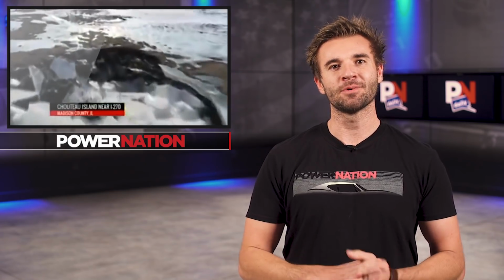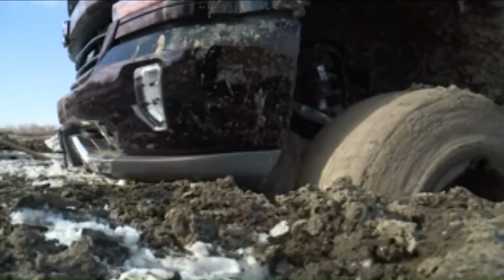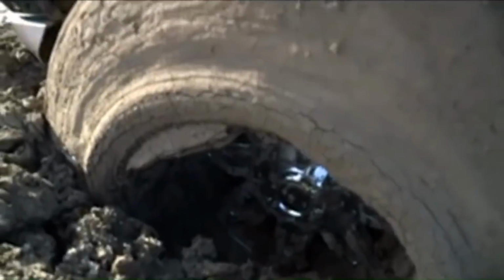These guys in Illinois probably didn't expect the problem to be this big when they were off-roading. When they took their Silverado into what they thought was a frozen field, they got a real big surprise and got into a lot of trouble because it was actually a pond. The truck got stuck and they had to call in the backhoe, which then got stuck as well. It was 3 feet of frozen icy mud, which wasn't letting these guys go anywhere.